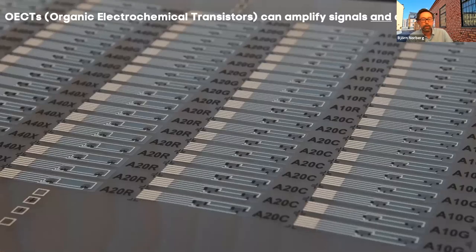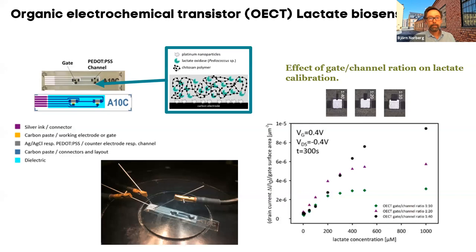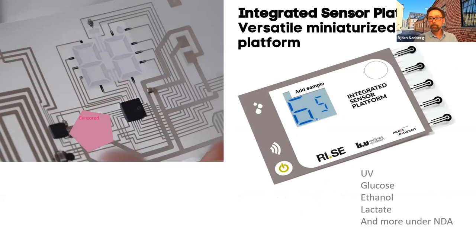These transistors also can act as sensors. So organic electrochemical transistors can both amplify a chemical signal and also detect something, some kind of marker. And they can take different forms. And in this, just as an example, it's been trialed to use as a lactate biosensor. So combining these technologies, we can create little systems, as small or big as you please, and mounting conventional chips on top of this, we may add computational power into smart systems that can detect things.